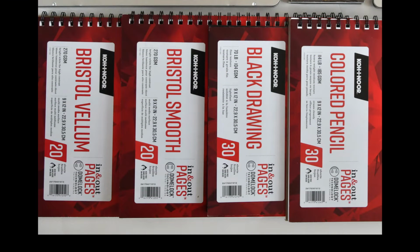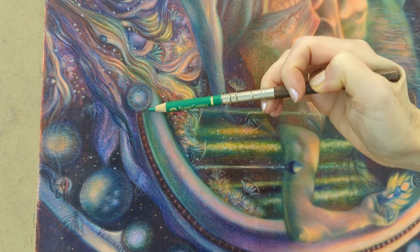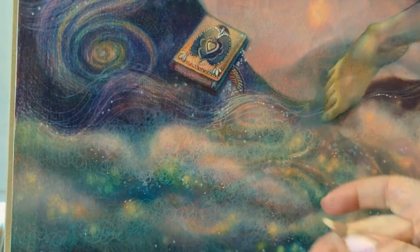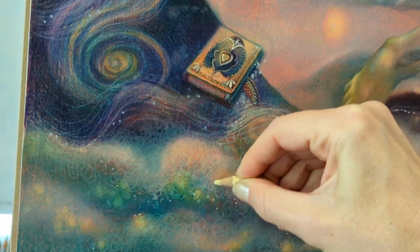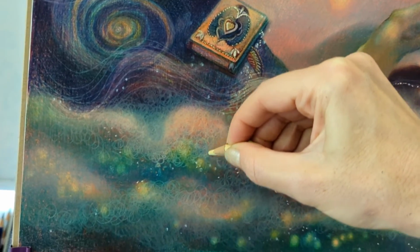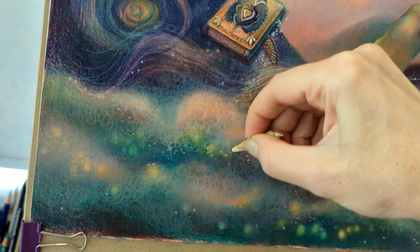So the best surface to work on is Bristol vellum surface. When shading is done with a very sharp pencil and medium to heavy pencil pressure, shading looks even and saturated. Thus, the surface doesn't need any additional blending. Blending happens naturally by overlapping and adjusting pencil pressure using Polychromos.